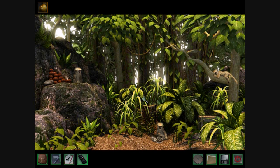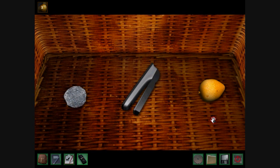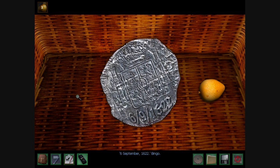Right, so what I'm going to do now is skip to when I actually win the game. Hey everyone, it's 3 turns later, and I am now far in the lead. All right, so this is the coin. 6/9/16/22. Bingo.